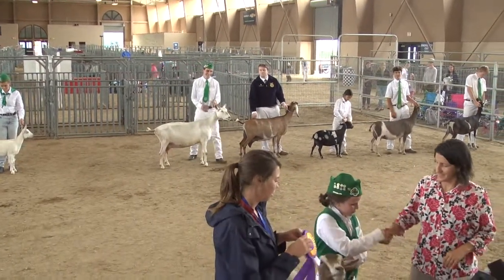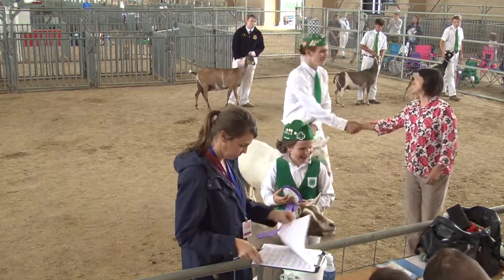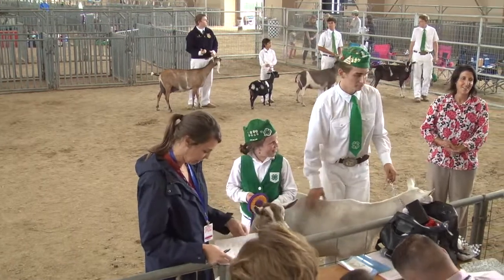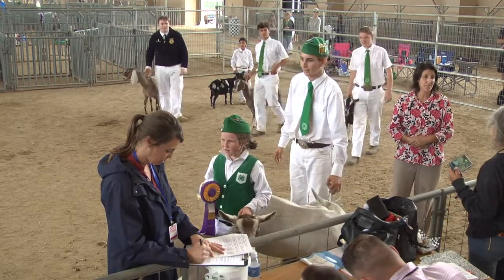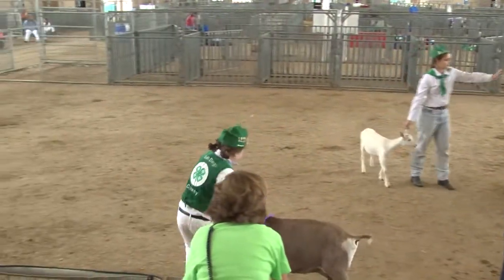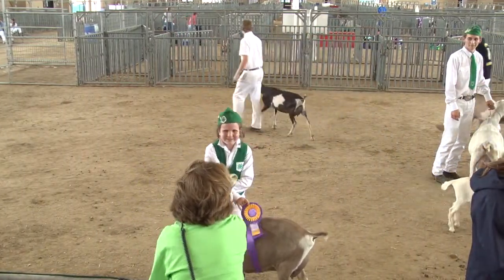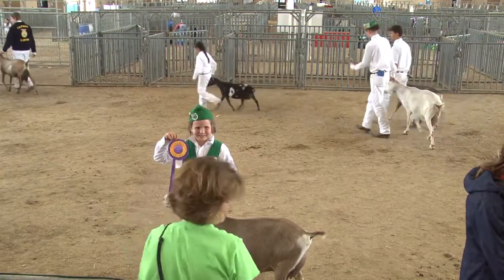Your best of show was the Toggenburg doe, shown by Kennedy Crease of Poway 4-H. Congratulations to all our exhibitors. You guys did an awesome job. If we could please get our dairy herd comprised of multiple breeds to the ring, we will have our last class and wrap up the show.